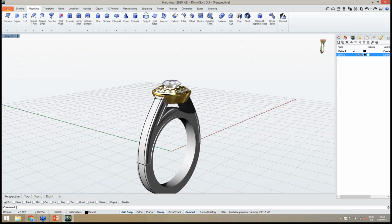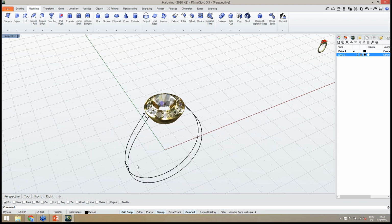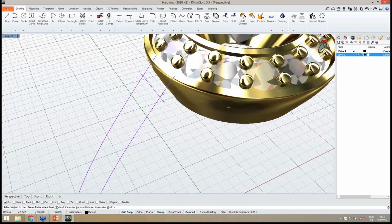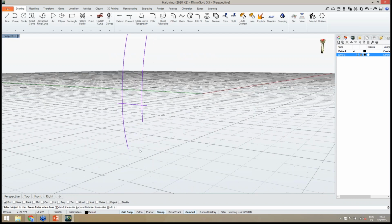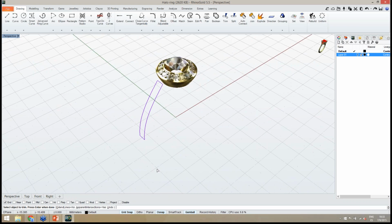I am defining the area where I want to apply some gems, so I can hide the ring just to make it easier to cut all these curves again with the trim tool. So drawing tab, trim, I select the cutting objects, in this case all the curves, and for the objects to trim, I select the parts I want to remove. So exactly like this, and here we have the area where I want to apply the gems.